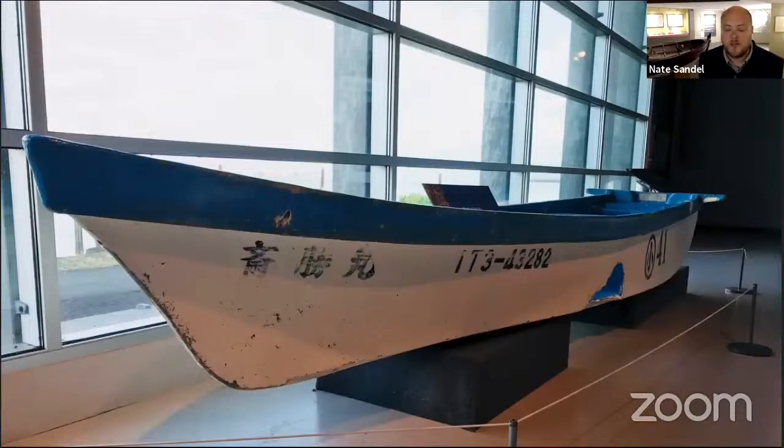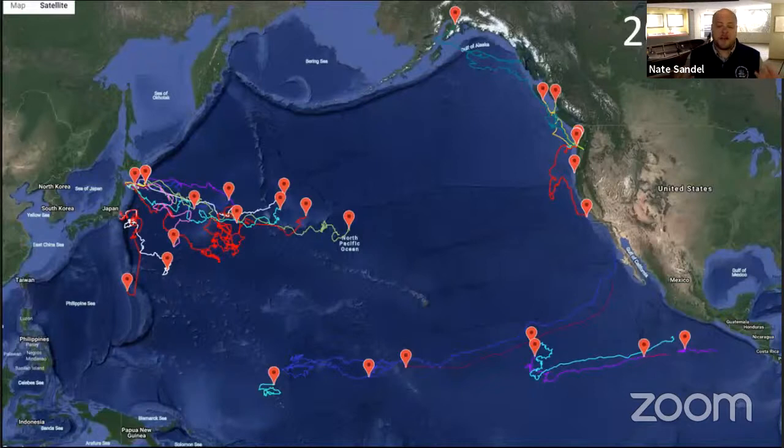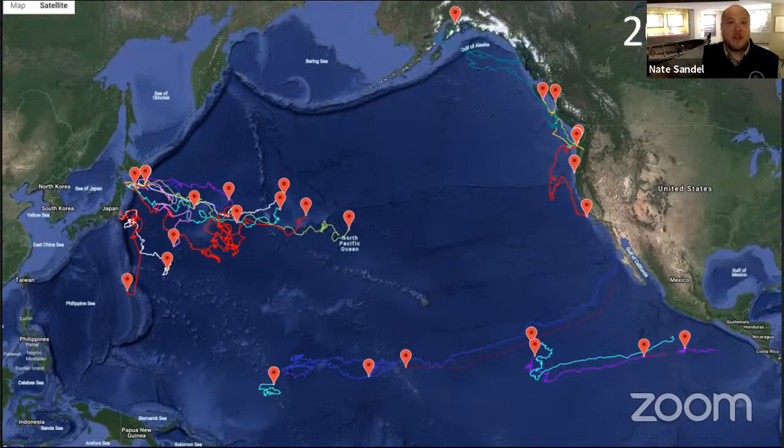So our entire program was created to create friends between students in the United States and Japan, and also recreate that float across the Pacific Ocean with a little bit of help from the wind. So that is what a mini boat is.